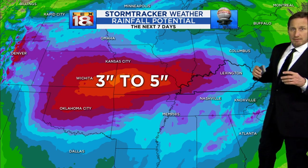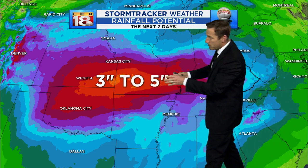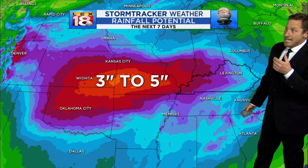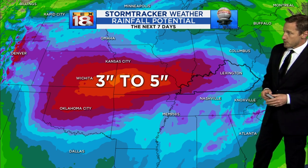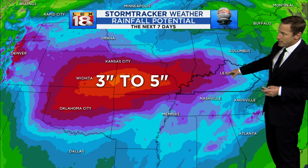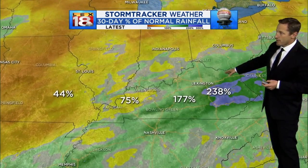Unlike the last wave, this wave looks to hit heaviest to our west. So there's going to be a bullseye, a corridor of possibly up to half a foot of rain, parts of Kansas, Oklahoma, Missouri. We're on the eastern bubble of this heavier rainfall, so we could see a couple of inches of rain. This is over the next 7 days, with the bulk of it coming down this weekend.